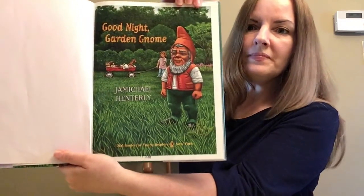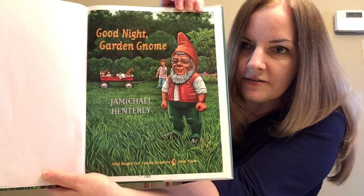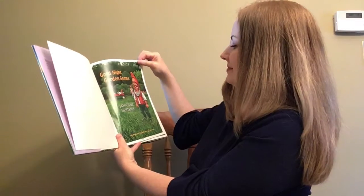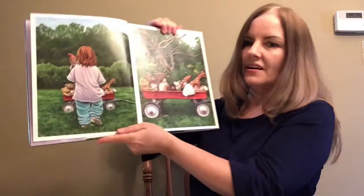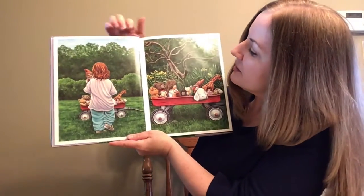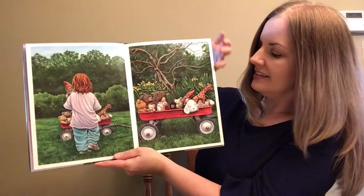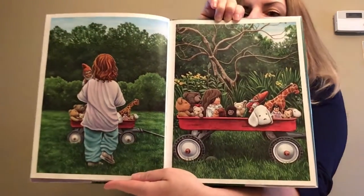Good night, garden gnome. I see the gnome again, and this time the girl has her friends in a wagon. Oh boy, I think the little girl found the gnome. Is she carrying him over to her friends? He's gonna go for a ride with the other animals. Here, take a look at the pictures.